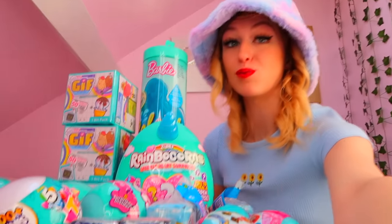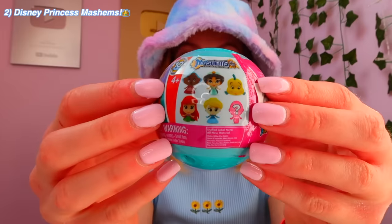I think, you know what, guys? I think I'm gonna go for these. The Disney Princess Mashems. When I seen these in the store, I freaked out. And you can get a rare. And we're on a roll now. So let's do these. Okay, so we have 3 of these. And these are mystery Disney Princess Mashems. There are 6 to collect.